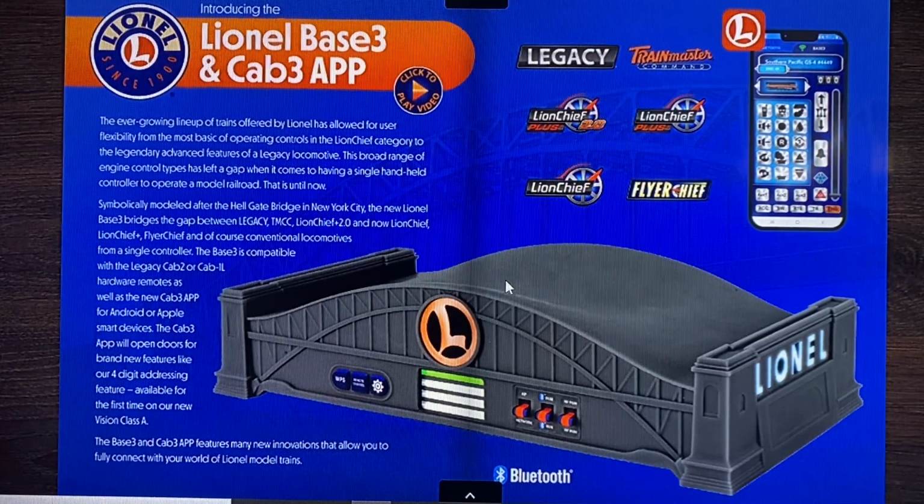It's kind of a cool concept with everything being built into the whole box here, and I love the Hellgate Bridge style arch look. It's actually kind of cool now that I've actually seen it. A whole bunch of different features. The app is going to give you every control that the Legacy has, as well as the quilling whistle, the bell, and all kinds of stuff. And it will run Legacy, Train Master Command, Lion Chief Plus 2.0, Lion Chief Plus, regular Lion Chief, and Flyer Chief. So this is pretty much an all-in-one thing. But if you guys are fans of the remotes like I am, you can still use them.